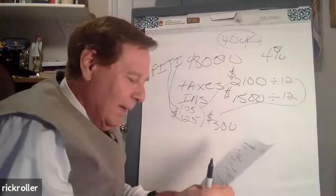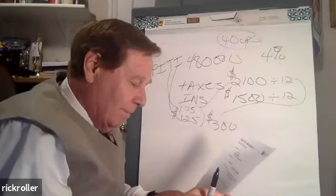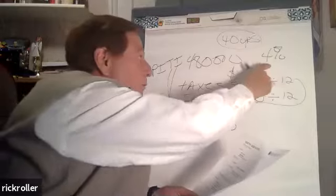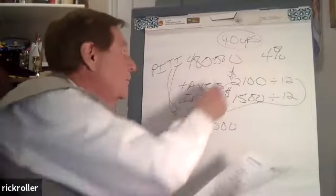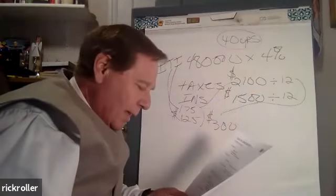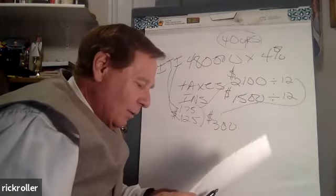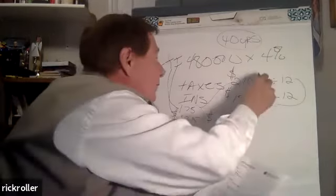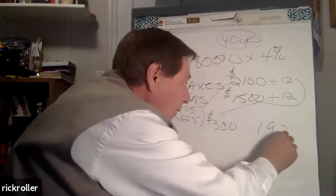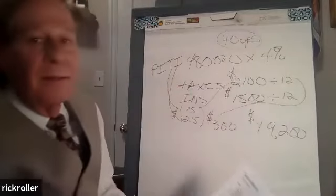Okay. Now, let's talk about the interest on the loan. The loan was $480,000 and the interest rate was 4%. So we're going to take this times the 4% and we're going to come up with an annual interest of $19,200. Why? Because this was an annual interest rate.